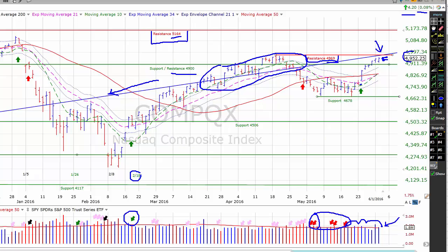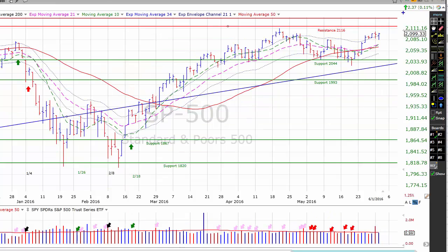Our market timing model is on a margin signal. As we noted earlier, a margin signal indicates that aggressive traders can leverage their portfolios utilizing margin. More conservative traders should be working toward fully invested. Let's take a look at the S&P 500.